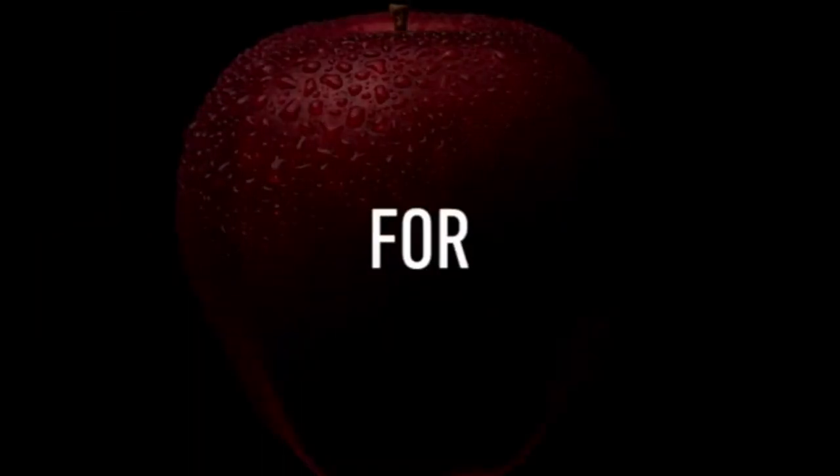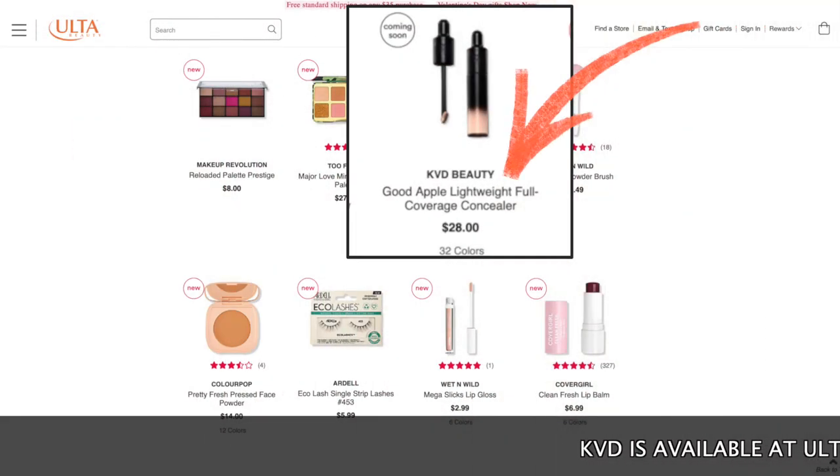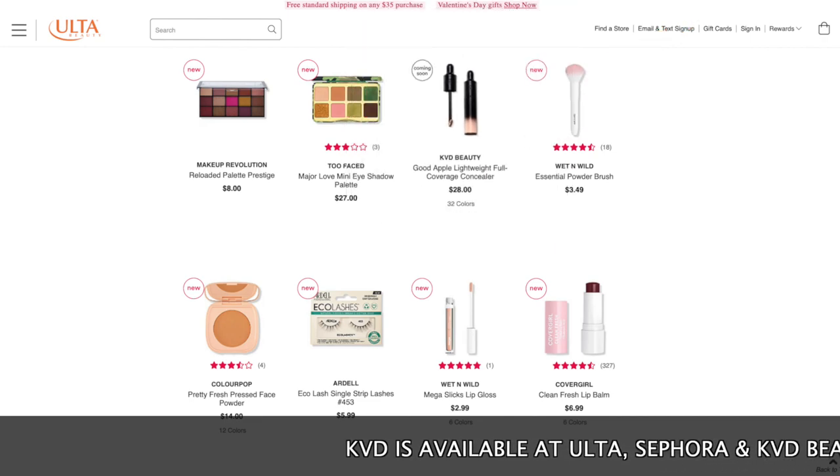It's so beautiful. The reason why I'm using this is because I am going to pick up the new KVD Good Apple concealer that's coming out. I think it releases February 1st at Sephora and kvdbeauty.com. So I wanted to pull out the foundation again. And I'm just bringing it down with the KVD foundation brush, which it also applies really beautifully with as well. It is really beautiful. It just looks so hydrated.